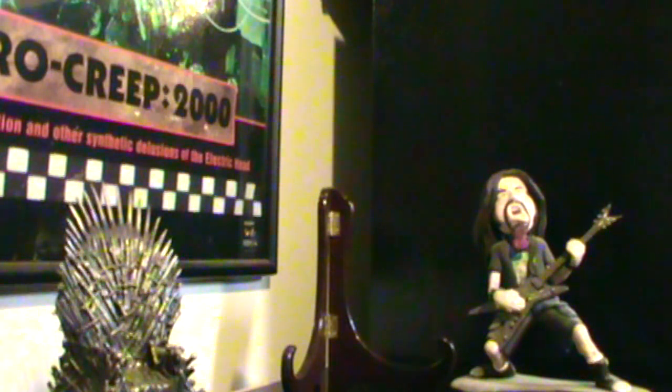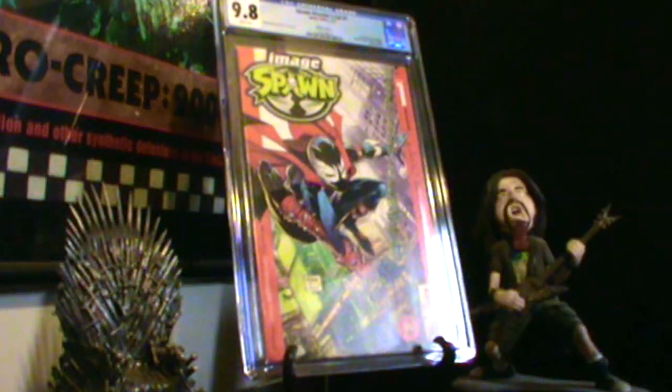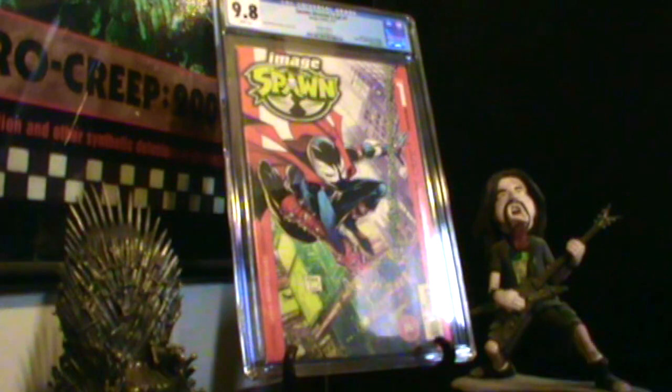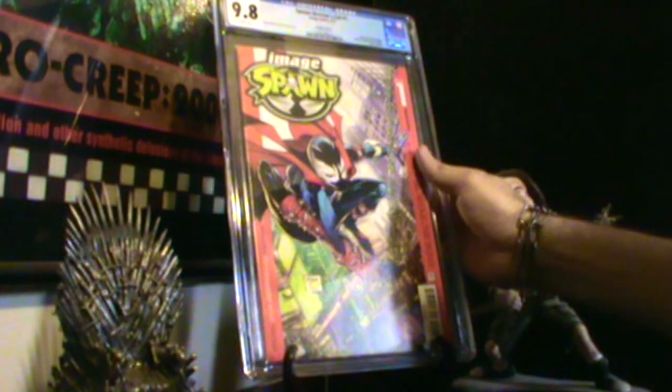Alright, so got some Spawn. This is Spawn, the 25th anniversary director's cut #1. I don't think there's anything significant about it, but glad to have it. 9.8.